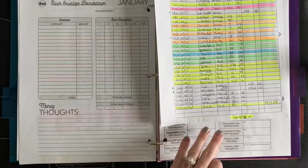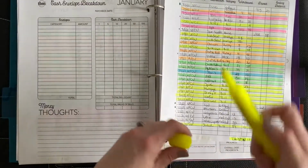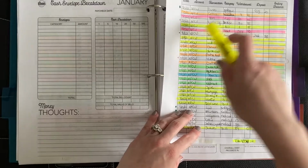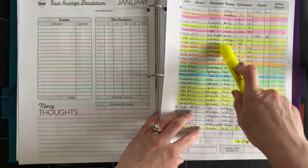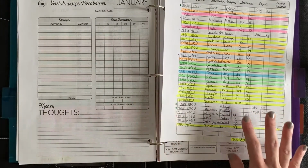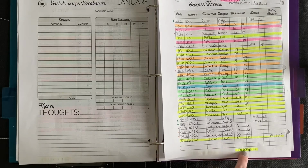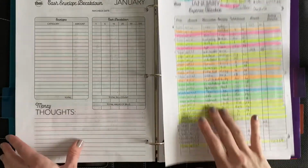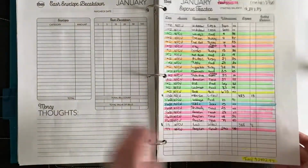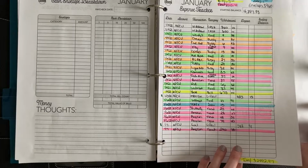The reason it was so high was because I got paid this week, so we had more money come in. This was a cash stuffing week because I got paid. I do all of my cash stuffing when I get paid. And then we paid our mortgage. So that's one of the reasons this is as high as it is. But if we look, our spending is still pretty good.